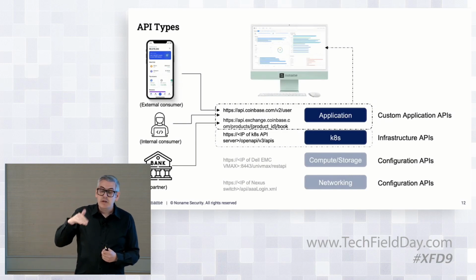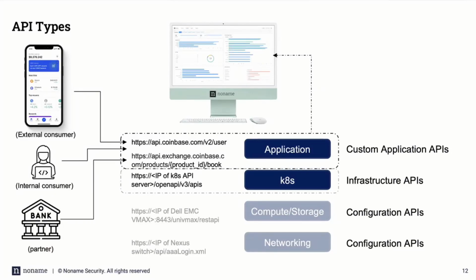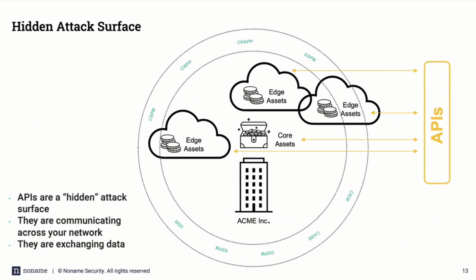We're also slowly trickling into infrastructure APIs as well, especially from a Kubernetes perspective, because there is a very strong link between Kubernetes infrastructure APIs and the actual applications that are consuming those and running on top of that as well. We'll get into that a bit more as well.